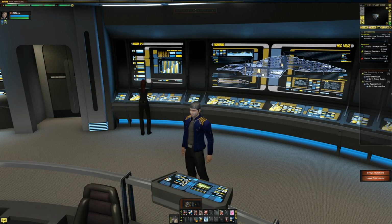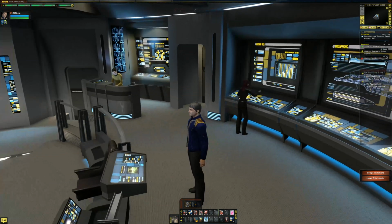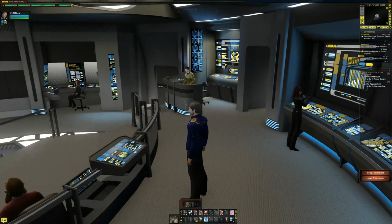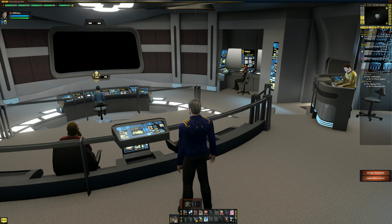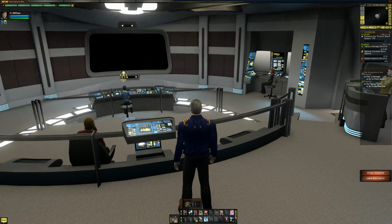Let me know what you thought, and I guess my only thoughts, like, I love the interior. It's really well done. My only thoughts is I wish that you could buy this bridge separately without having to purchase the ship. Be cool if it was just a separate thing, to be honest.